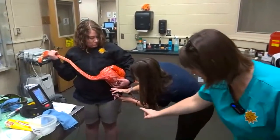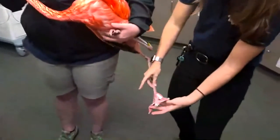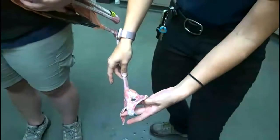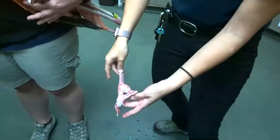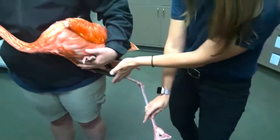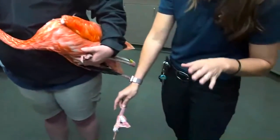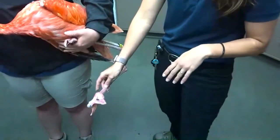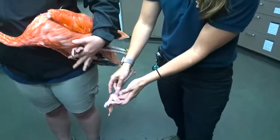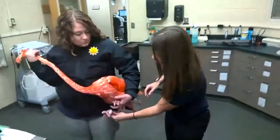So you can kind of see the hole in the webbing. How did he get this injury? It was a traumatic injury. We actually don't know how he obtained it because they spend their time in the water, and so water's up to their ankles essentially. So we don't know how he actually got it. The keepers just found that he was lame, so he wasn't actually able to stand, and when they pulled him out of the water, they saw this. So some traumatic injury, whether he got it caught on something or a predator, possibly.